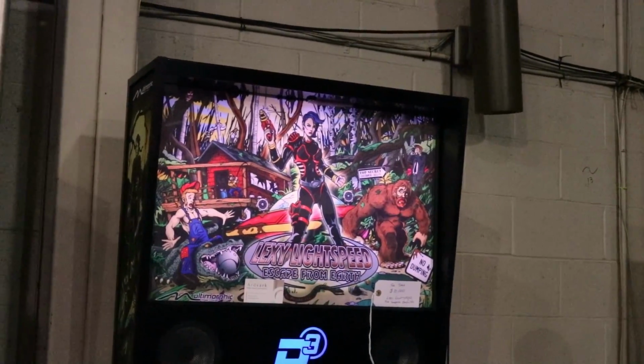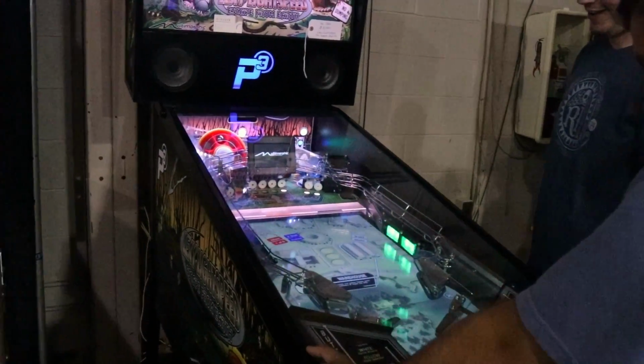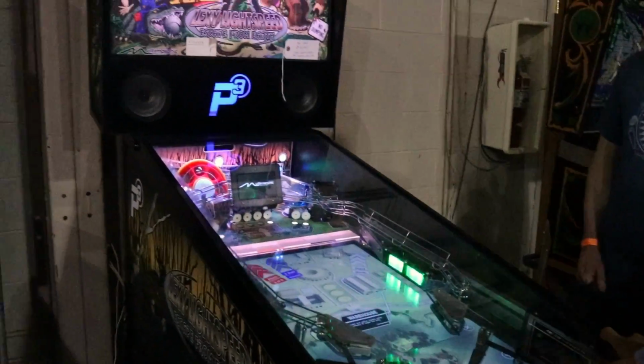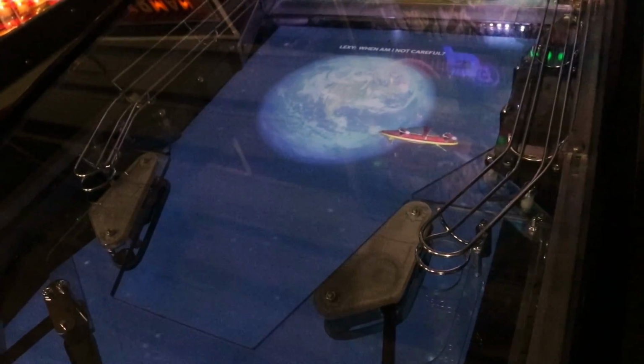This is an interesting machine, Lexi Lightspeed. The cool thing about this is the entire play field is like an LCD monitor. That really helps out. You don't have to do a lot of play field maintenance on this thing. Look at it, it's got cutscenes. This is insane.